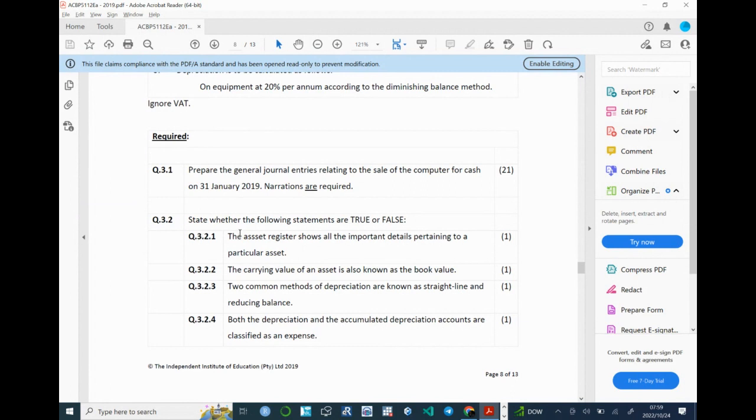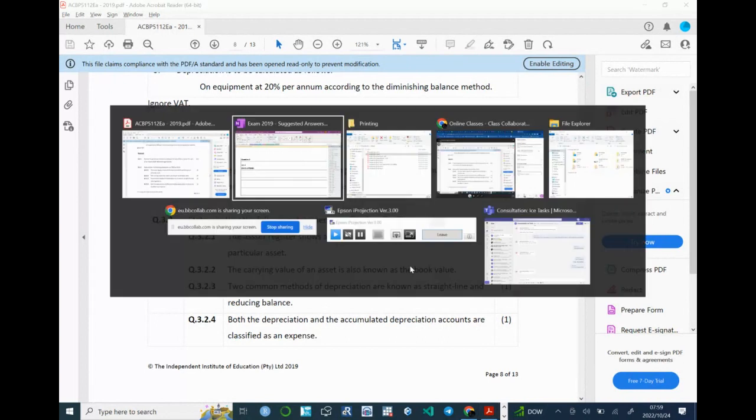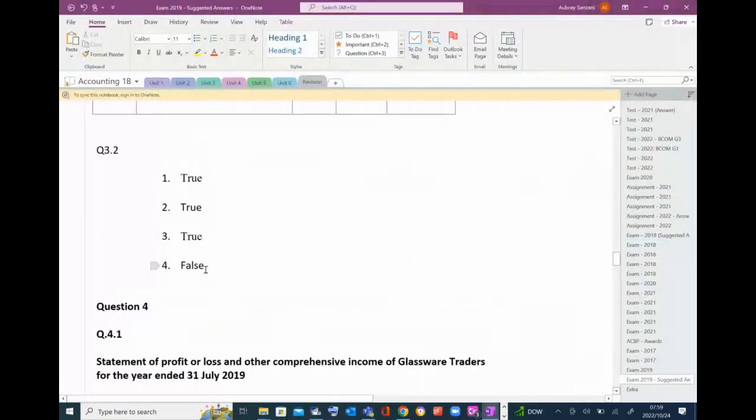Then here, I see your hand, I'll be with you now, I just want to read the requirement. Here it says, state whether the following statements are true or false. I'm going to leave you guys to go and do this, because this is just reading, theory. I've already gone through those. These are the answers you should get, so just share that on the WhatsApp group.